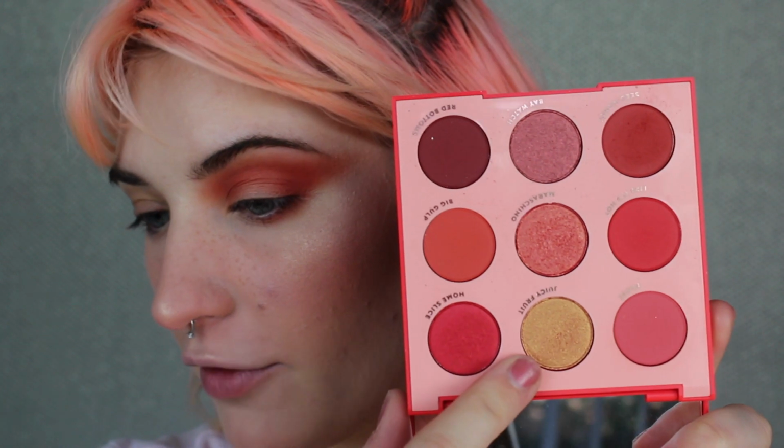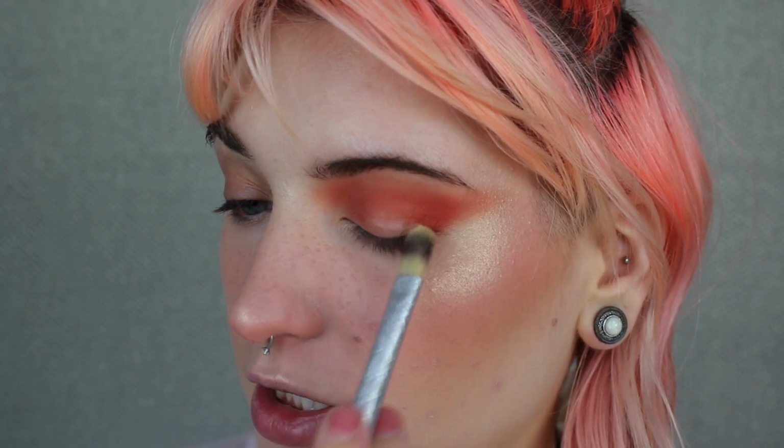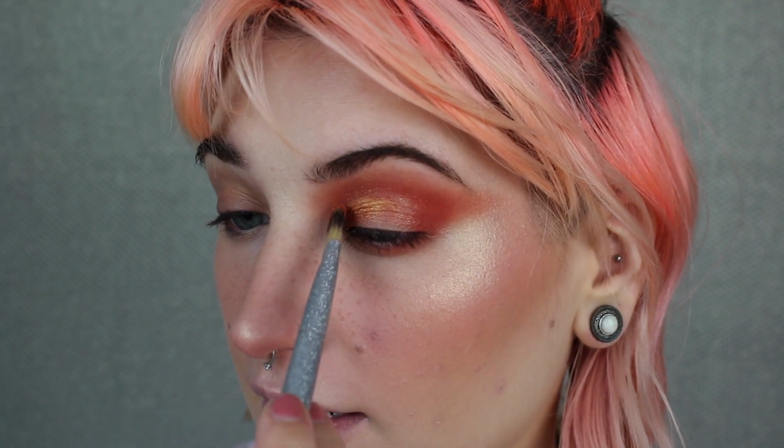I'm now going to take Juicy Fruit right here, and I'm just going to do sort of a cut creasey sort of thing, but I'm not going to actually use concealer because I don't feel like it. I want to keep these looks more on the simple side. I'm just going to use this flat brush from OMFG Cosmetics and the NYX Glitter Primer. I just have a little dot of it on my brush, and I'm going to pat that across the lid. Dipping right into Juicy Fruit, I'm going to start laying that down and cutting the crease.